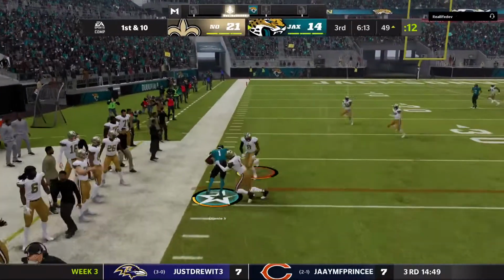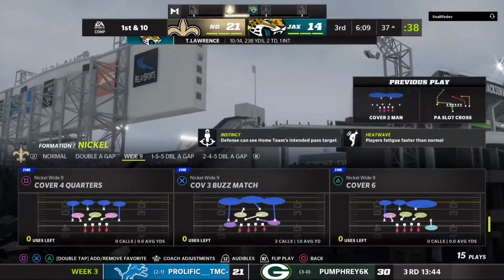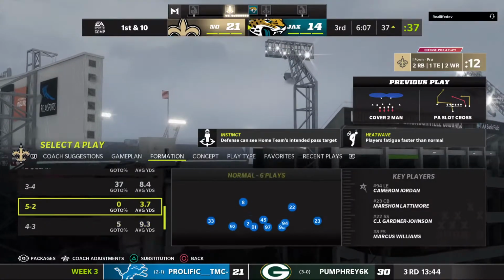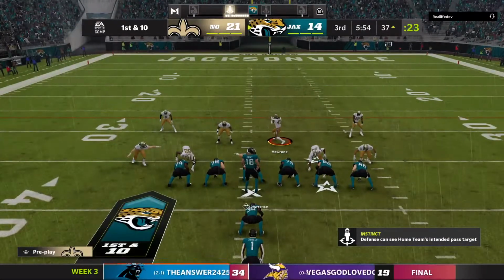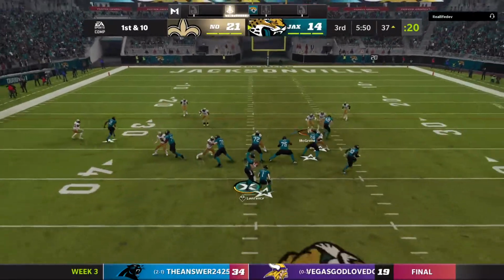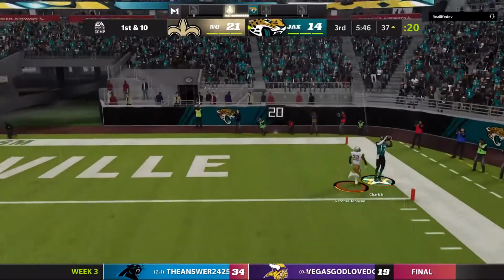Lawrence going to get this to Etienne, and he is tackled inside the 40, not quite to the 35. 12 more yards there and another first down. Caught that look from you there, partner. I think we're on the same page on that one. Just his first catch. I think we both thought he'd be a little more active in the passing game. Let's see if that's the start of them trying to get the ball to him a little bit more here in the second half. There goes a deep ball, end zone.